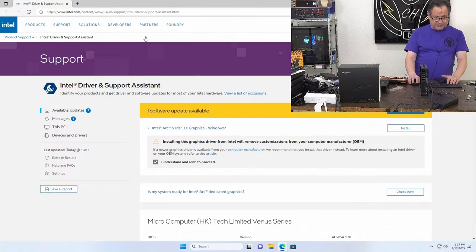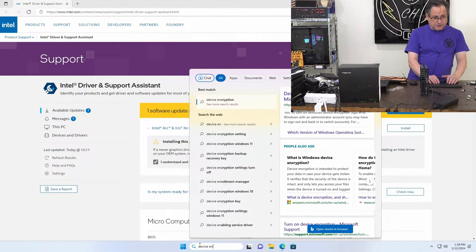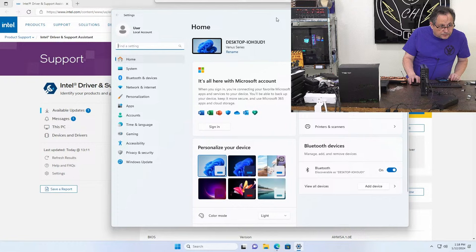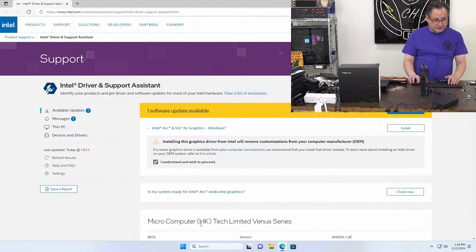Search for device encryption settings. Device. Setting. Where the heck is it? Seeing any options. It's in disk management. I guess that makes sense. Let's go to disk management.